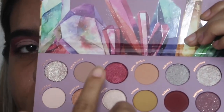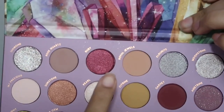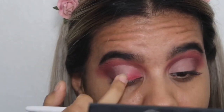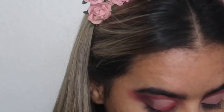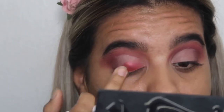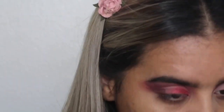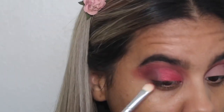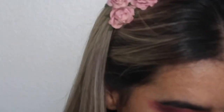I'm gonna go into this shade. It's called Ruby, and I'm gonna put it where I placed the concealer. Because I do want to see how intense it could be, because it is really pretty, but it is not as intense as I want it.